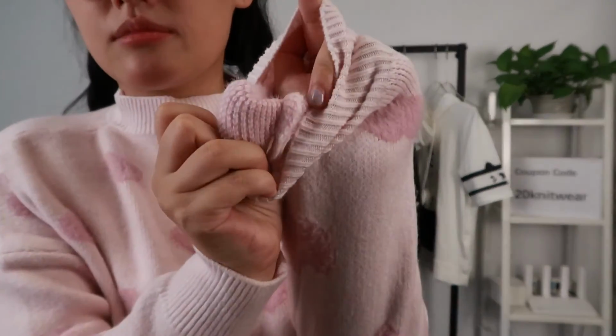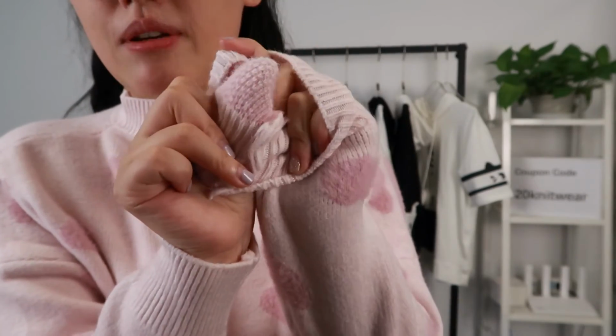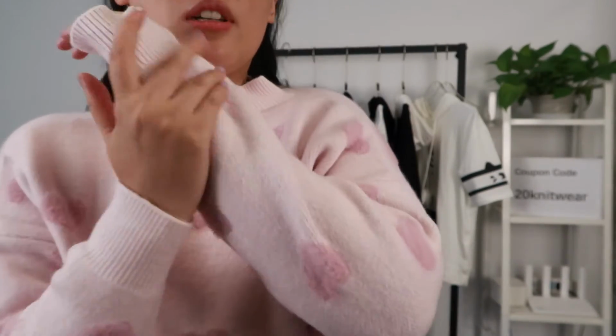Yeah, let me show you inside. The fabric is so good. Feels so comfortable, so soft, smooth. Oh my god, I run out of English words. It's just so comfortable.